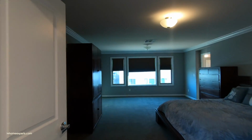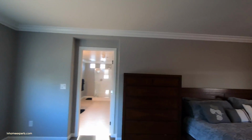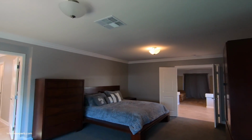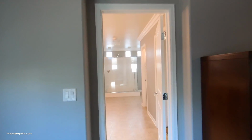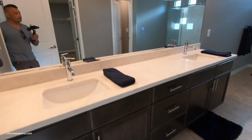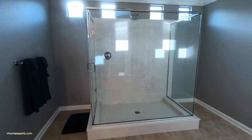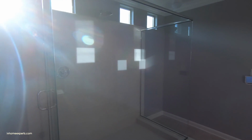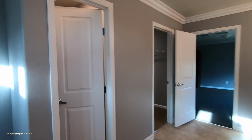Now let's go into the primary. Now the primary is very large. Large primary. I mean, there's a lot that you can do here. And that's like a king size bed. Let's take a look at the bathroom. You got the raw laminate flooring again. Nice high vanity. Shower. You could definitely make this into like one big spa shower. I mean, there's a lot that you can do to this. This is a clean slate. However, this is a very clean home. Very impressed.